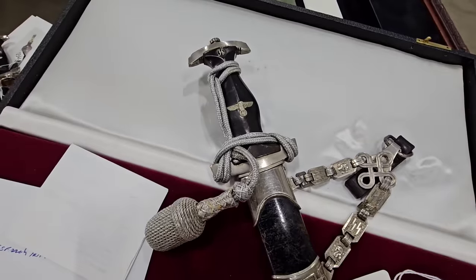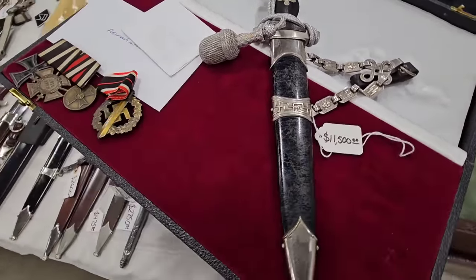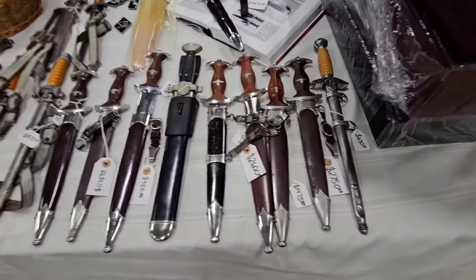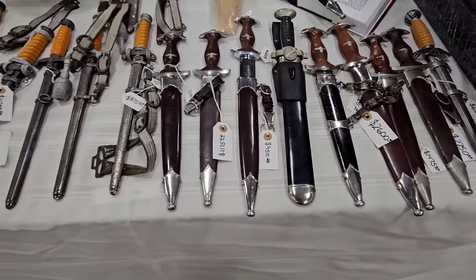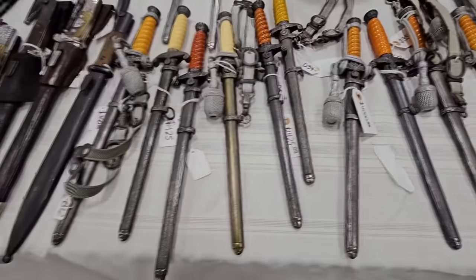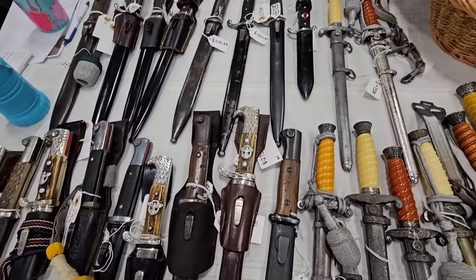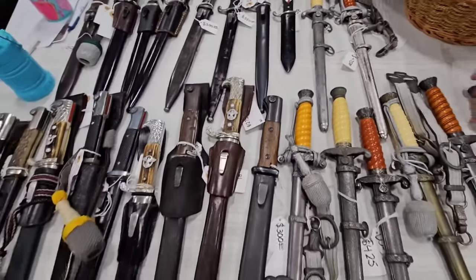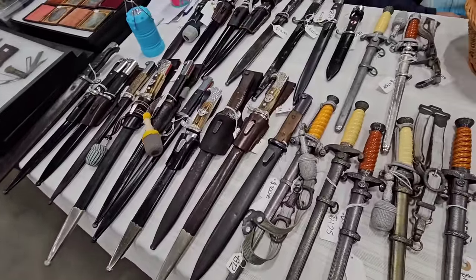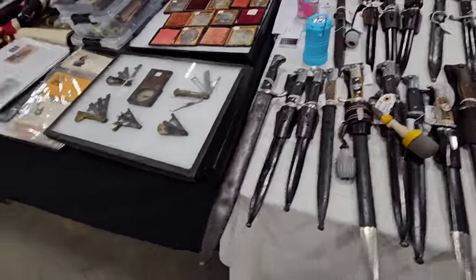SS chain dagger here. This thing is beautiful. And on the table there, they got a bunch of more daggers, SAs, armies. Police bayonets. They've been picked up and put down so many times. We had them neatly arranged. Yeah, that's the way with people. A lot of people like to look with their hands instead of their eyes. All right, have a good show. Thank you.